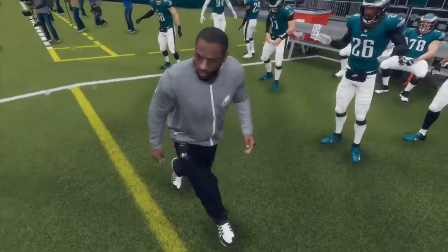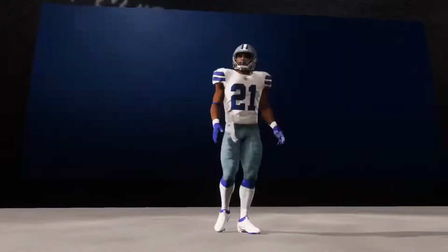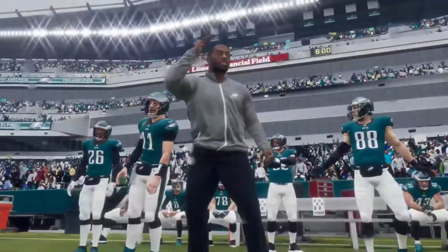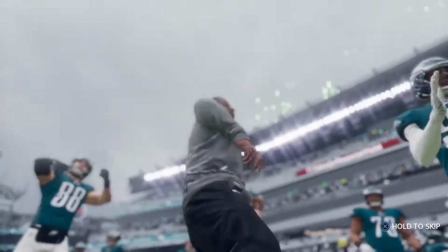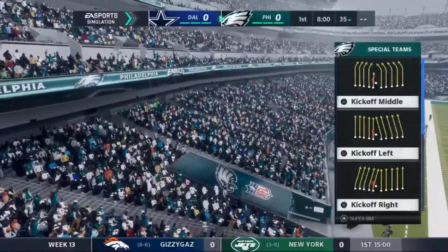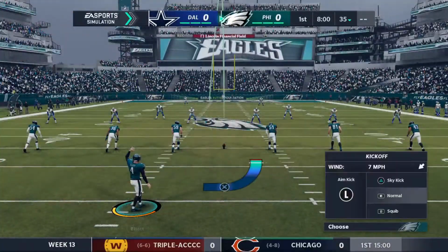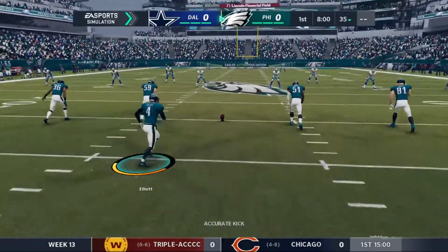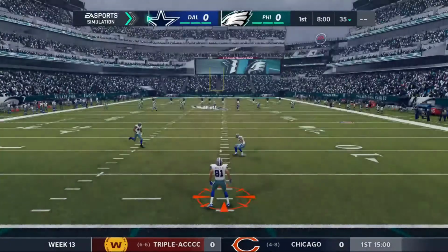Today, from Lincoln Financial Field in Philadelphia, it's Week 13 of the NFL on EA Sports. We're just a stone's throw from the Delaware River. We've got some water to contend with ourselves. A steady rain falling at Lincoln Financial Field.